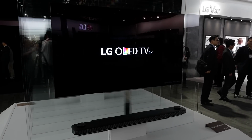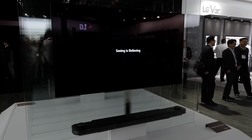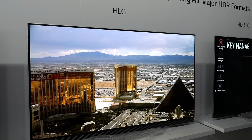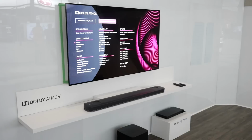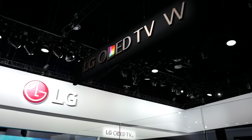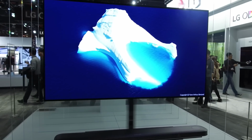LG, meanwhile, will offer Dolby Vision on all 5 of their OLED TVs, as well as their Super UHD LED TVs. And LG also offer Dolby Atmos support on their 2017 OLEDs. Whilst we look forward to reviewing all the TVs mentioned so far, including the new OLEDs from Sony and Panasonic, the most impressive TV that we saw at the show was LG's W7 Wallpaper OLED.